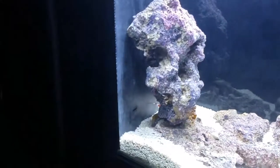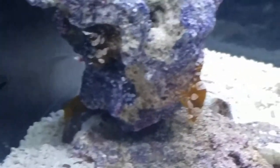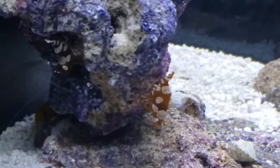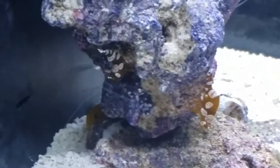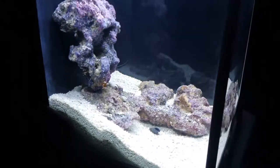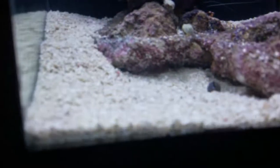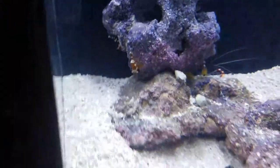Clown goby is just hanging out in the back there. I'm going to go ahead and toss some food in and see if I can't get some action going. The sexy shrimp are my second favorite behind the coral banded shrimp. So I'll go ahead and toss some food in, see what happens, see if we stimulate anything or if they'll just hang out.